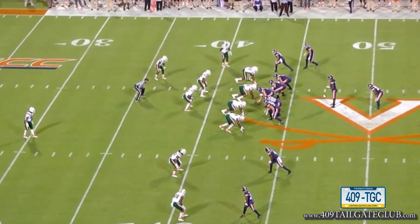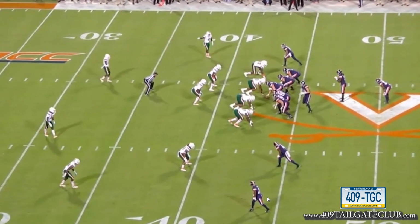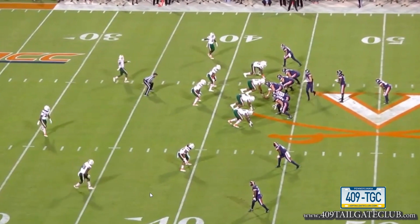Okay, here we go. Now you're going to get a motion across. You're going to get what's called a sprint out. It's a simple concept. Now let's look at the concept. This concept is what we call smash, but it's a switch. So you're going to get an inside, a vertical, and a corner, and then you're going to get an out route. Okay, we're just doing a high-low on whoever the player is.